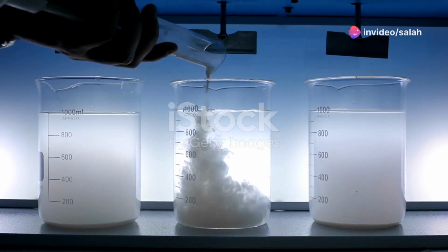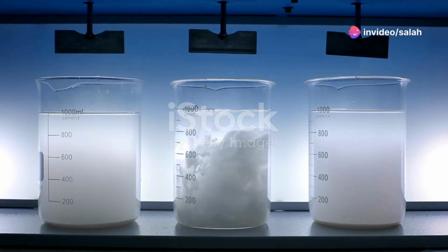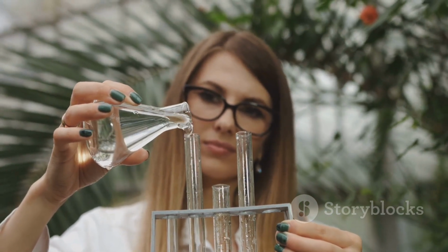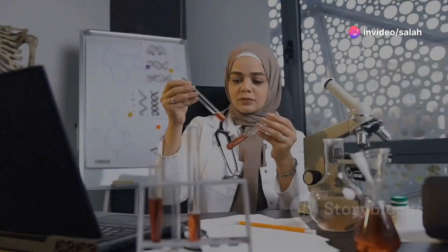Methylene blue is a common dye pollutant, and its removal is crucial for maintaining clean water sources. This research not only offers a solution to water pollution, but also promotes the recycling of agricultural byproducts, contributing to a more sustainable future. Leading this remarkable research is Professor Dr.